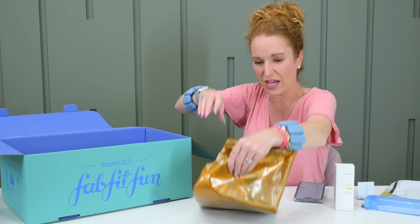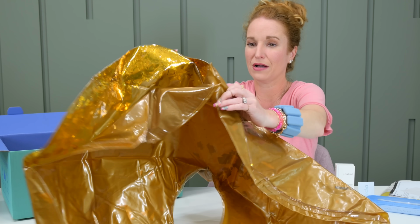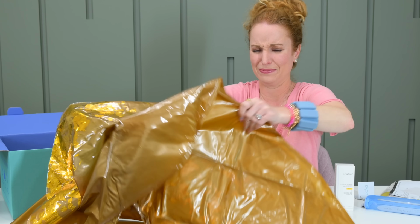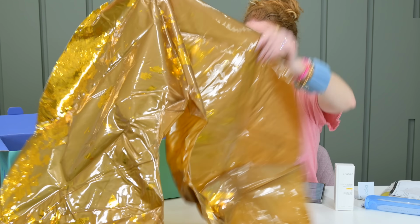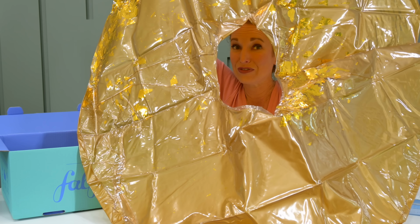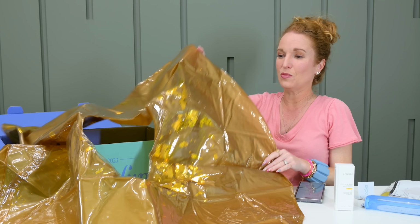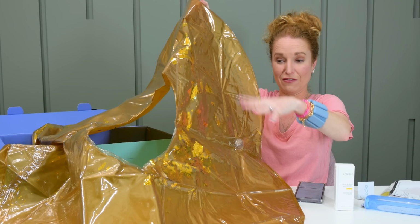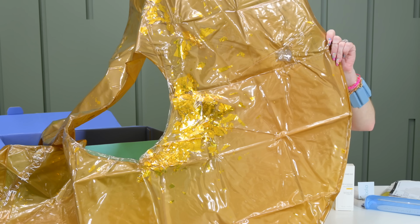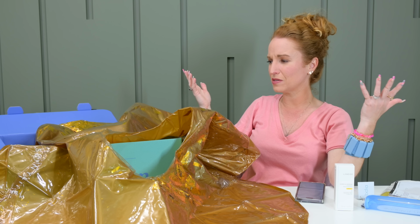And I thought this one was great. I actually had my eye on this float before I realized it was in the box, so for me it was really easy to pick this item. So yeah, I mean, that's a pretty decent size float. It's by no means small. It's gold on gold, and when you blow it up, all the confetti that you see right there floats around inside the pool. Super cute. Kids can use it. Adults can use it.